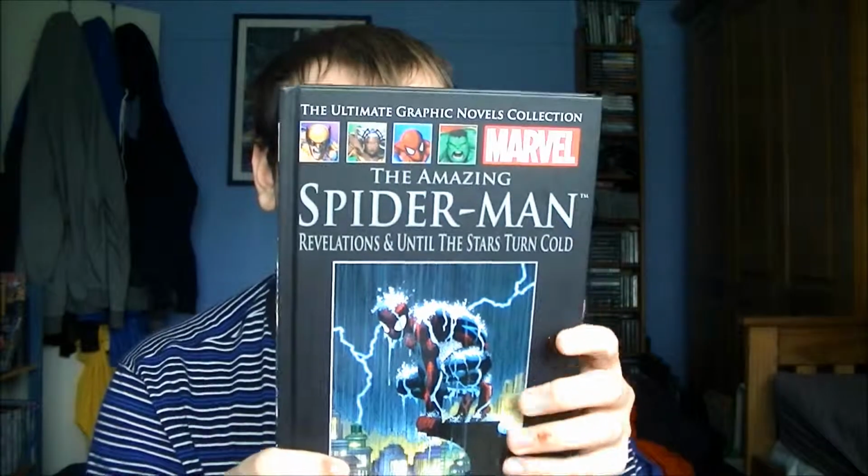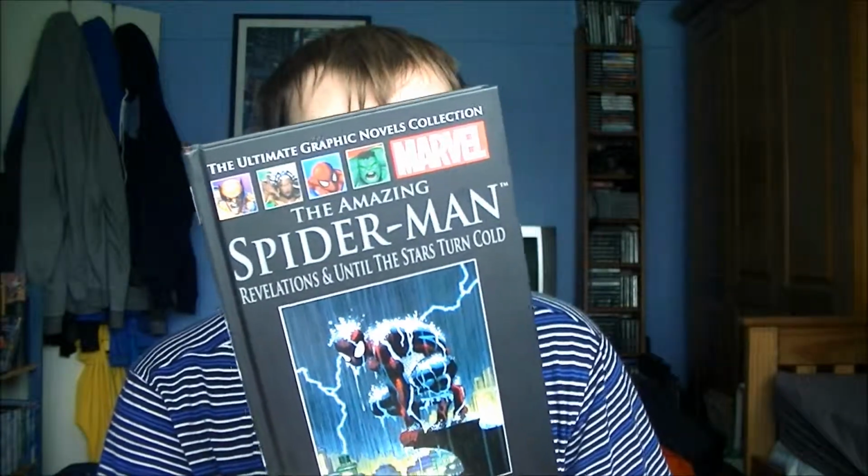I don't know if you're in any other country, but in the UK we had a collection of Marvel hardcovers which had a bunch of stories in them. And the shop over the road from here, I picked up one because it had Spider-Man on it. Obviously, he's my favourite. And it talks about how Aunt May finds out about his double life and stuff like that. So I just really wanted to get it.